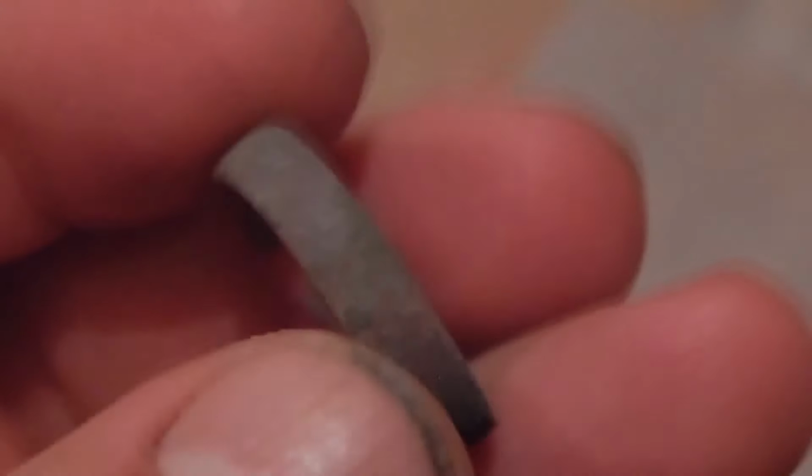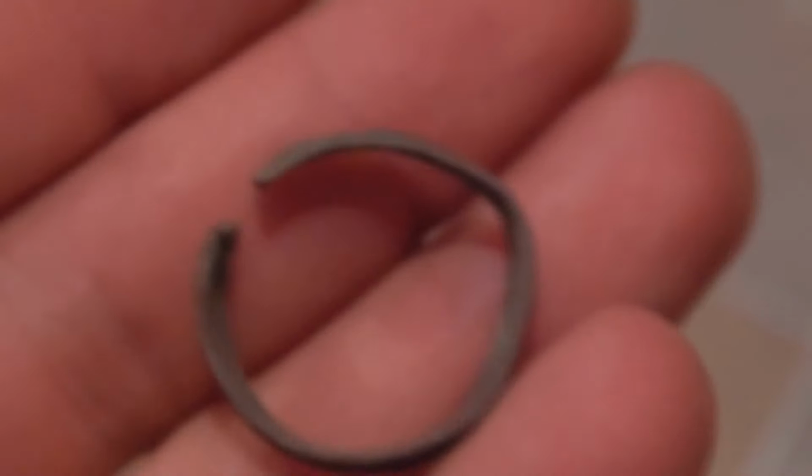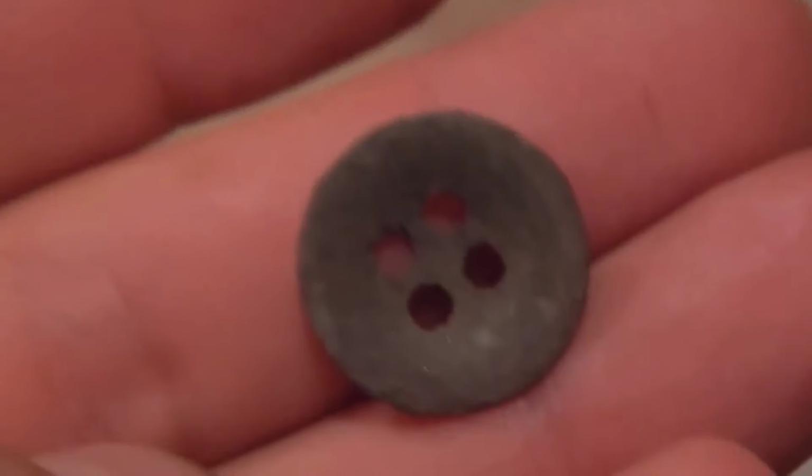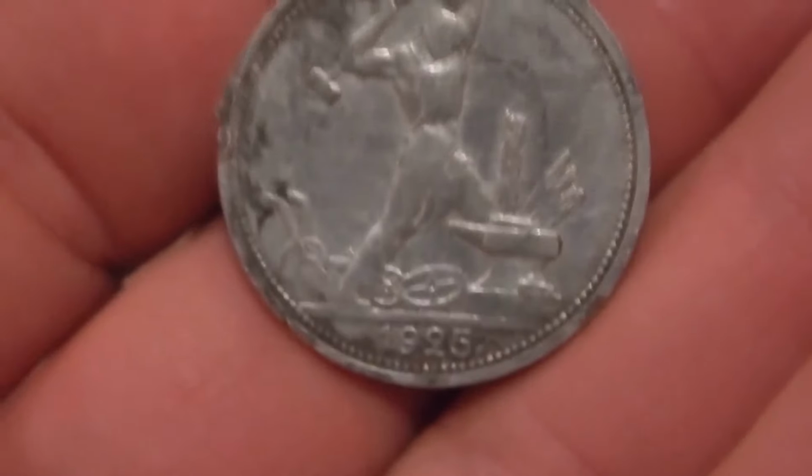A wedding copper ring. Unfortunately, it is broken. An old copper button with four holes. Nothing unusual. And now I will show you the most remarkable find.